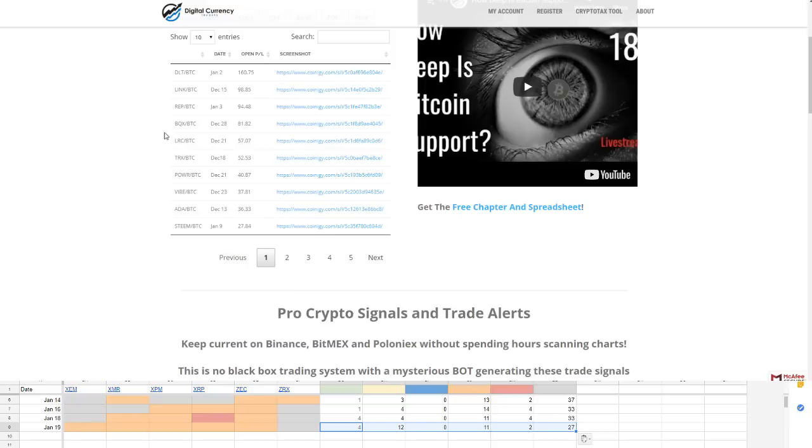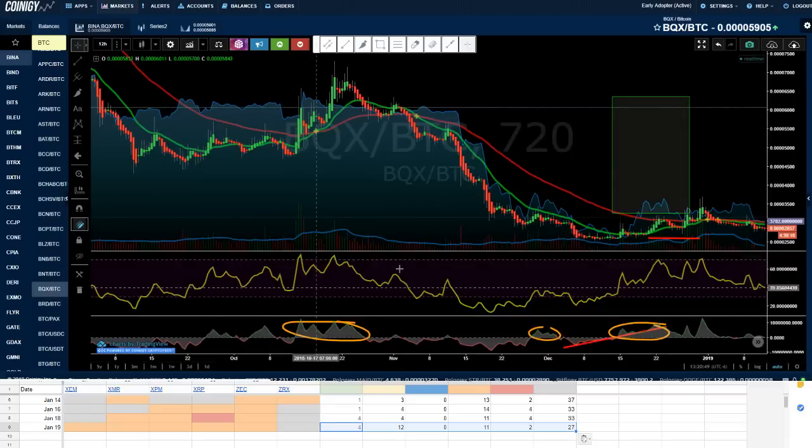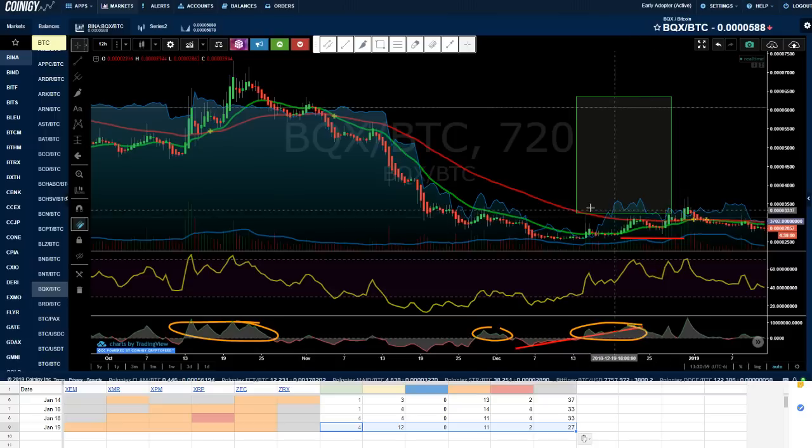Let's see, another one of our top trading alerts was BQX, up 81%. So our alert was quite a while ago, right in the same time frame where we see the 1, 2, 3 bottom formation setting up here. We got right down on top of it with our buy order. We thought, this is it. Everything else is going up and this one's waiting. So we got right on top.